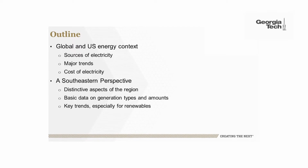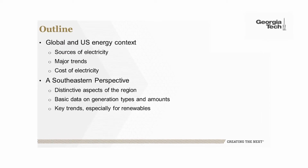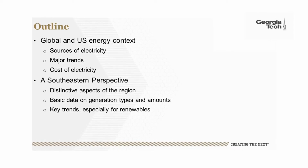We'll give you a quick overview of global and U.S. energy context, which will include a little review of sources of energy, major trends, and types of electricity.